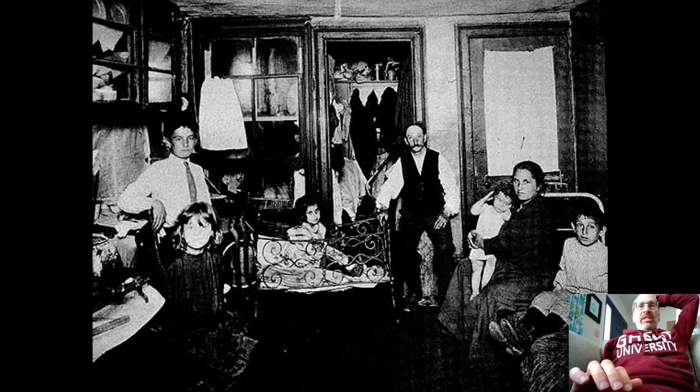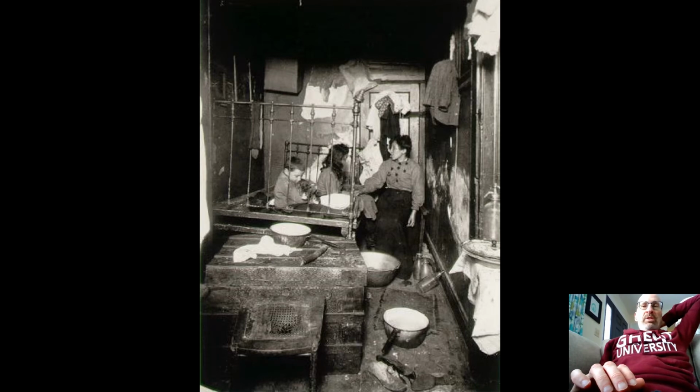And there's a classic photograph of people living in a tenement, a Jacob Riis photograph. And this brought a lot of attention to the horrible living conditions there and led to changes in laws to make them a little bit safer, at least get some fresh air in there. Another one of those pictures.